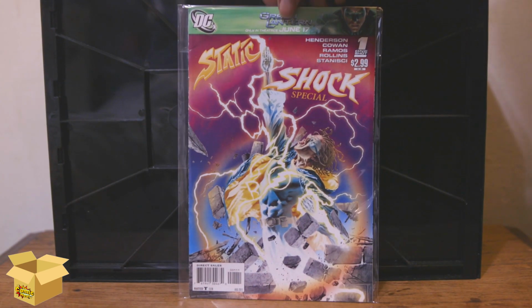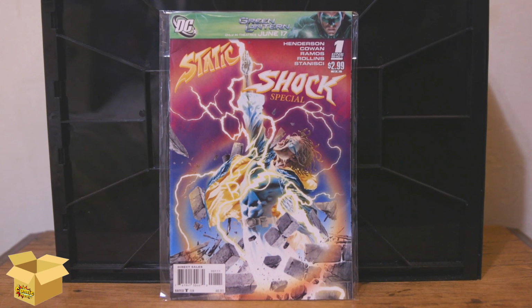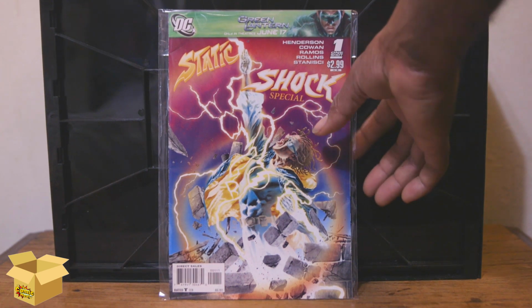There's no telling what they're gonna do with the whole Milestone. I really need to get some bags and boards, but I was able to get the Static Shock number 1 special. I paid $1 for that, so I was elated to have gotten that for $1.